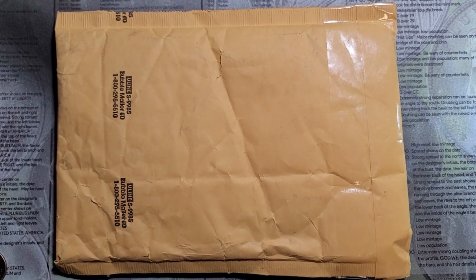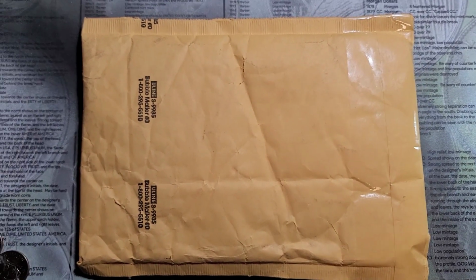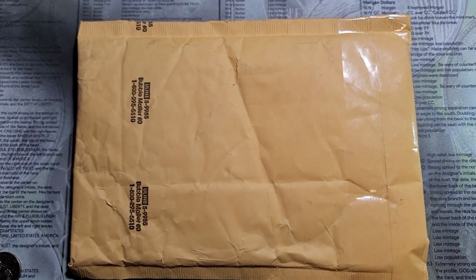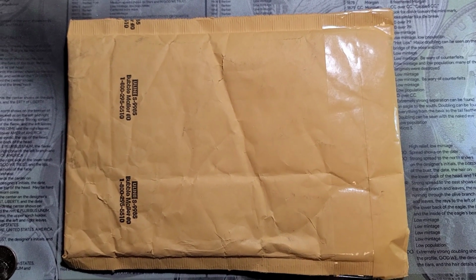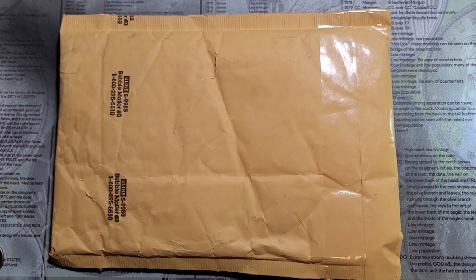Today I have an attribution mail call. I got the coins I sent out to Variety Vista, or Dr. Wiles, to be attributed, and they came back today. I'm actually in the middle of a penny hunt, but I came home from work and this was in the mail. So I kind of want to get into it and see if I got anything attributed or if I was told they were too minor. So let me cut this open, get the contents out.